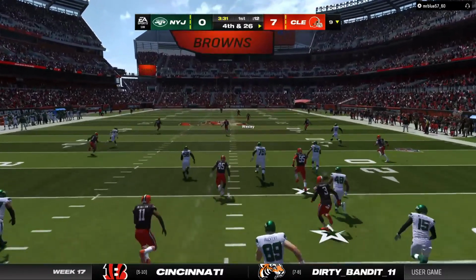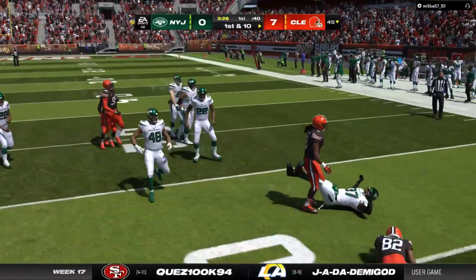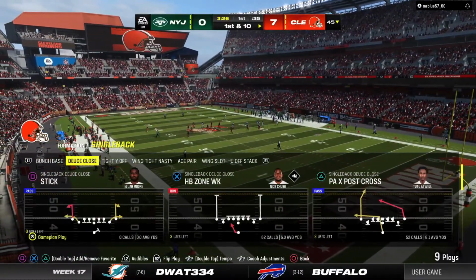So from their own end zone here, this kicks away. That's taken it around the 40. Good coverage there, an even 50-yard punt leads to a return of 5. And the Browns will take over, 1st and 10.